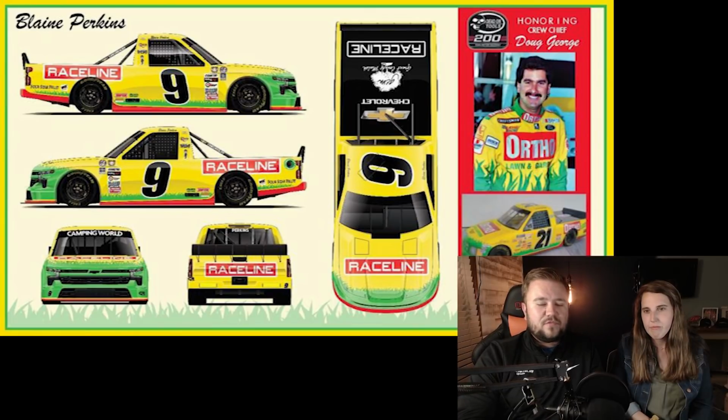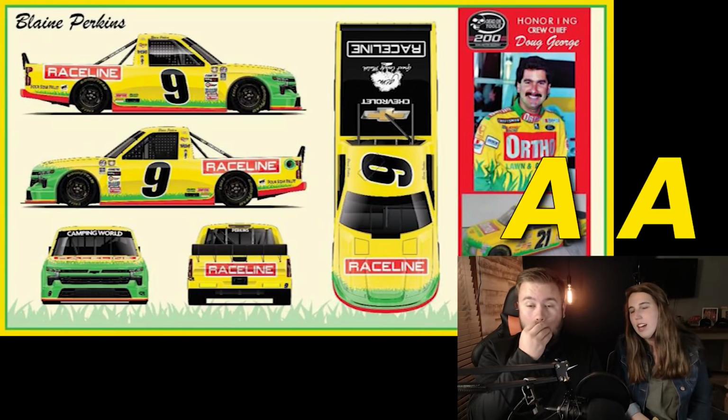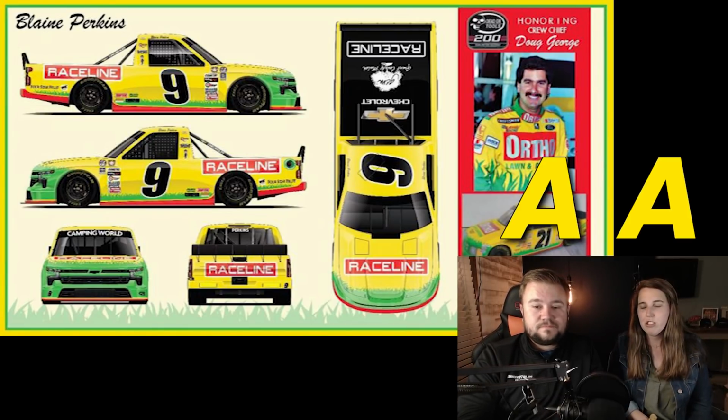So I'm not as familiar with Raceline, the company, but I do like that the number looks like it's pretty well accurate to the truck that it's throwing back to. Overall, I think it's pretty solid. I'm going to say an A on this one. What do you think? I would agree. An A. It does replicate pretty well. It's just not a super exciting paint scheme, but it does the job. It's throwing back. So A it is.